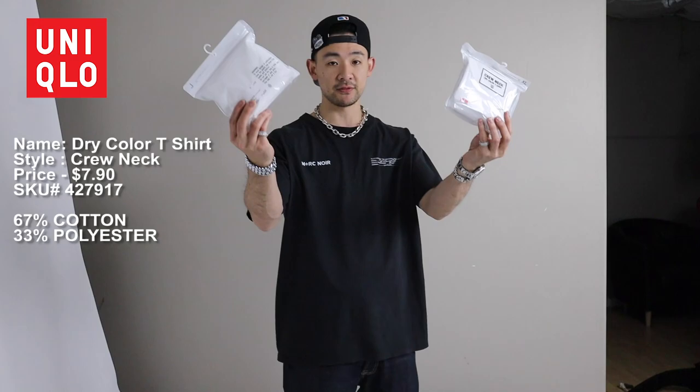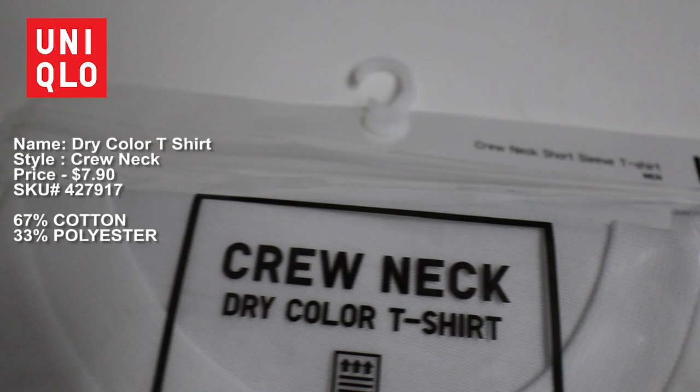Okay, first up, we got these crew neck dry color t-shirts by Uniqlo, and I bought a large and I bought an extra large. I've never tried them on as foolproof. I've never even seen this actually. This is kind of like in their pajama section, $7.90, almost 10 bucks per shirt. Maybe there's two of them in here. I don't know, we're about to find out. Let's go ahead and open this up. I'm hoping that these are returnable.